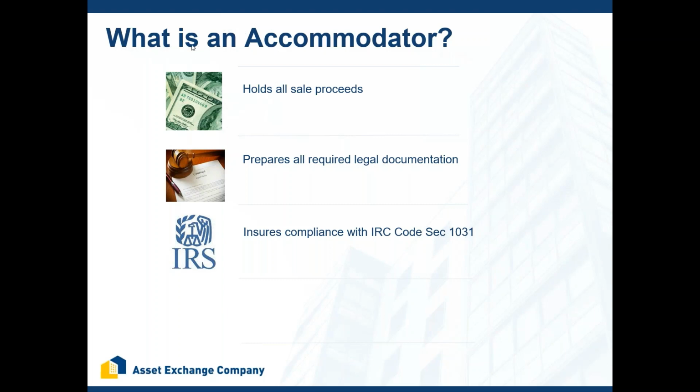But if you're going to do an exchange to defer taxes on that sale, you have to work with a 1031 exchange company. And what we do is we hold the sale proceeds, all right, because you cannot touch the money from the sale of your property. If you touch the money, that is going to be a taxable event. So you have to work with an exchange company. We're going to hold your funds. We're going to prepare all the legal documents that are required to properly document your transaction as a 1031. And then we're going to ensure that you are in compliance with the tax code.